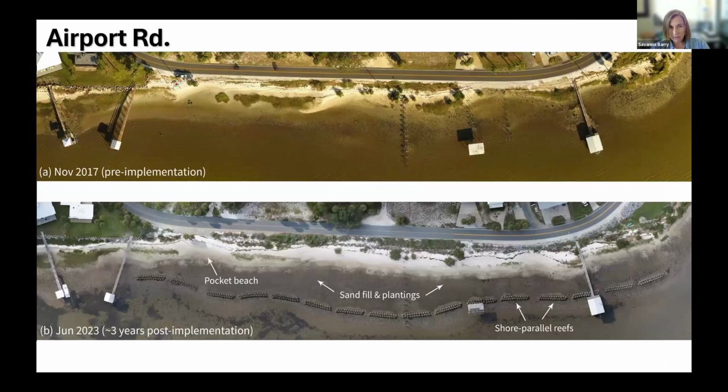And I'll just step through a series of images here to give you an idea about what each of these projects consisted of. They each had somewhat different designs. As many of you know, living shorelines have to be designed to very site-specific factors, and Cedar Key's living shorelines were no exception to that.